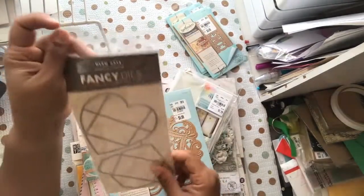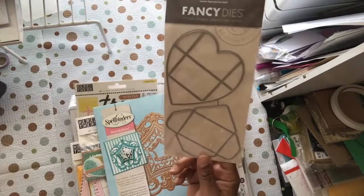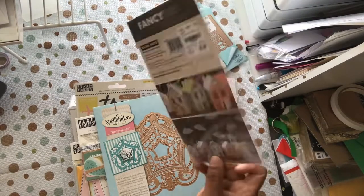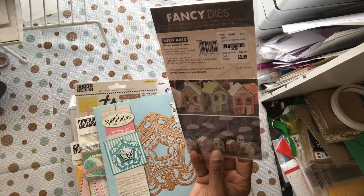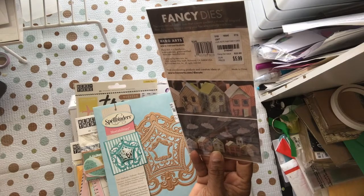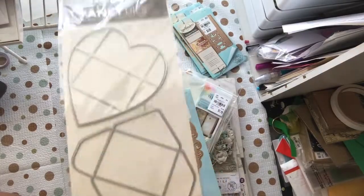I did get this one, Heroes Art. I just thought it was different because it's two little envelopes, a heart shape, and then this one shape. And so that was $5.99. It's 216-0487, and it's called Love Note Pair of Fancy Dies. So that's what they look like.